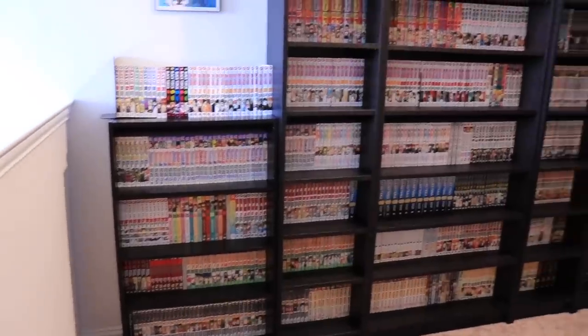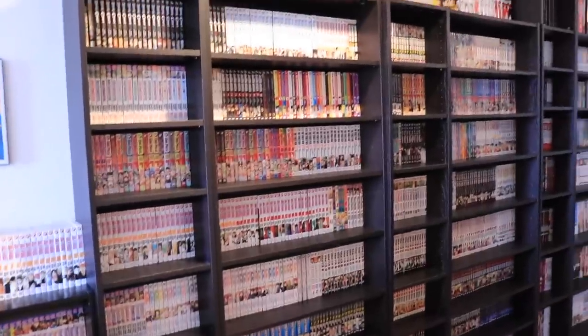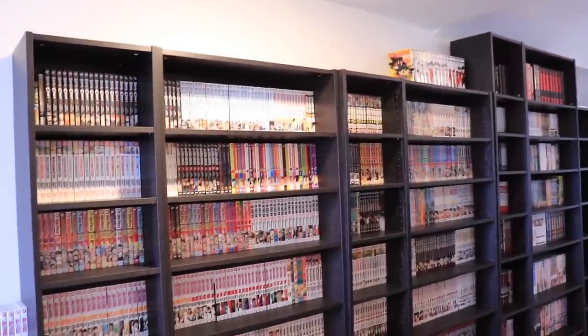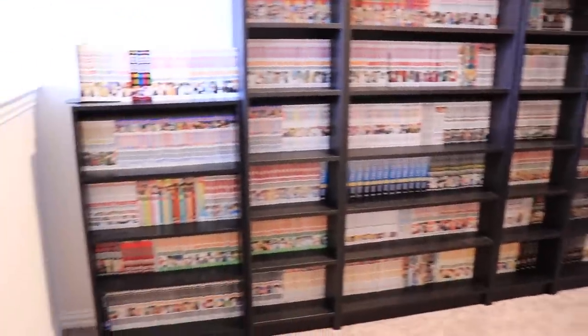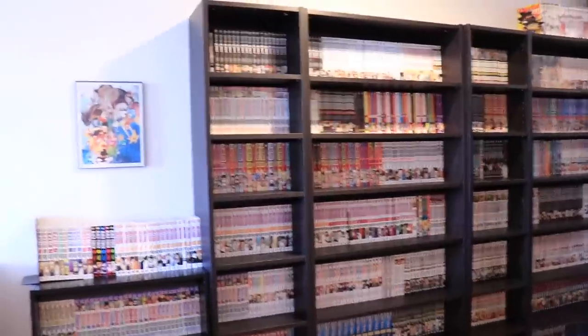All right, so this first section, this first wall, this is all my Shonen Jump and Shonen Jump Advanced titles from Viz. Now, I'll show you guys how I have it organized, but I just wanted to say that's what this whole wall is.